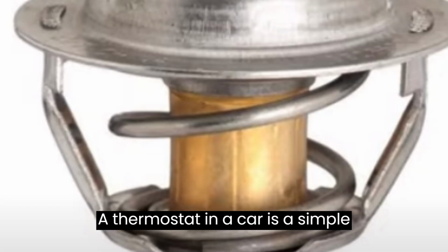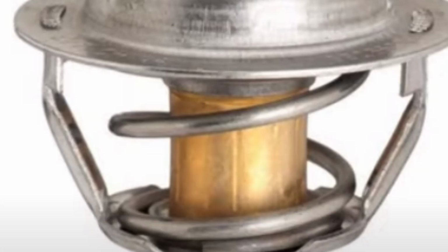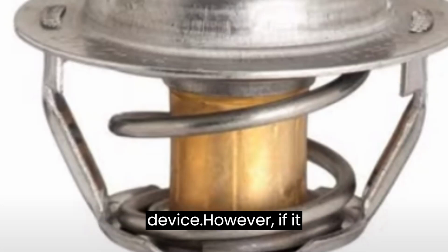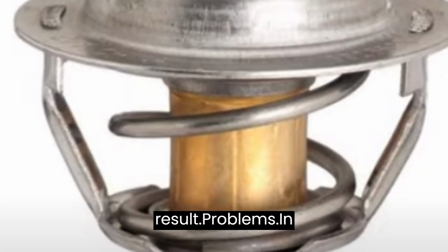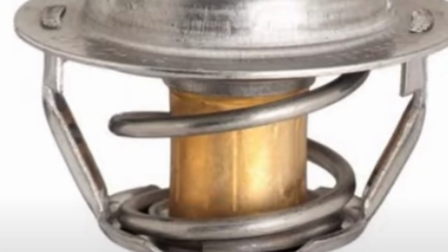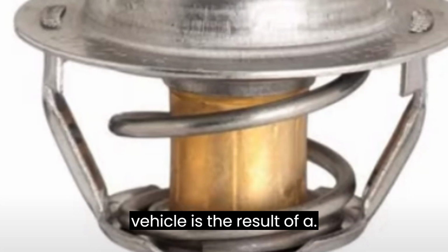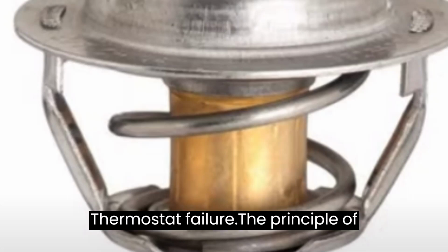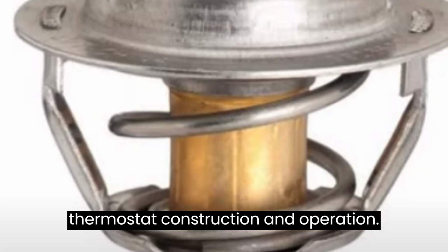A thermostat in a car is a simple and effective, easy to use device. However, if it fails, serious consequences may result. Problems. In most cases, no heat or overheating in your vehicle is the result of a thermostat failure. The principle of thermostat construction and operation.